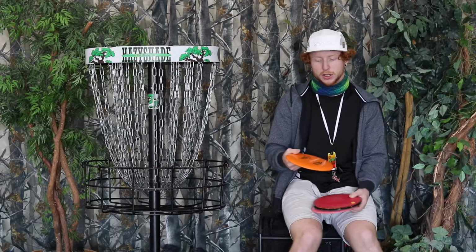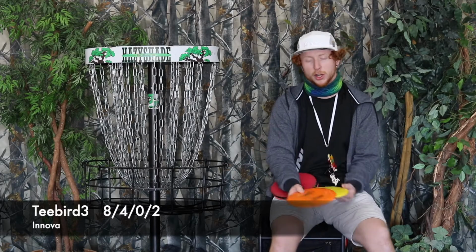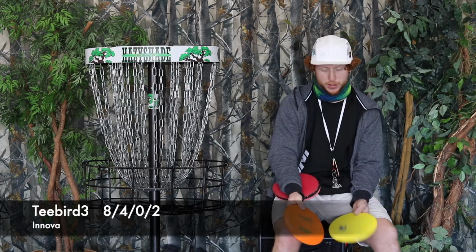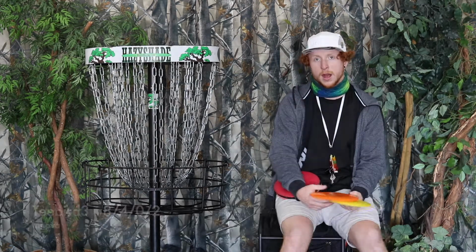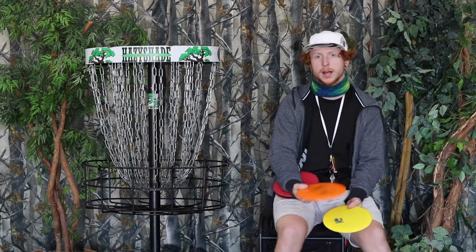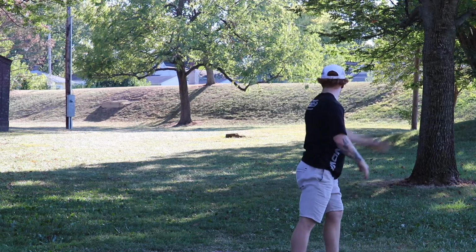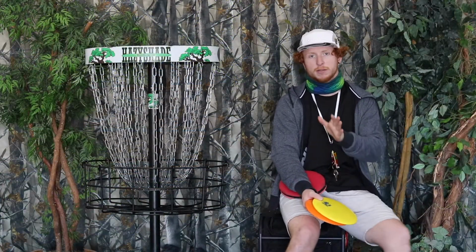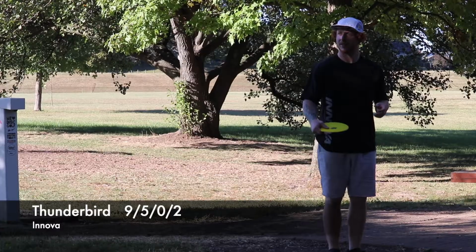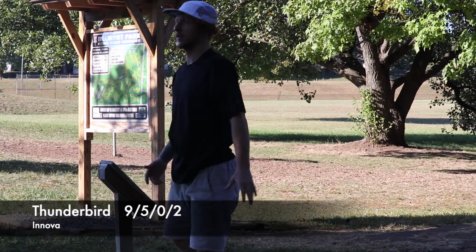Then the guys kind of talked me into getting a T-Bird 3 and a Thunderbird. The Thunderbird is going to be a little bit higher speed. It's a 9 speed, with the T-Bird being an 8. I feel like I can control the T-Bird 3 a lot better and have it fade just a little bit for me. But if I need something that I can throw almost the exact same line as my T-Bird 3 with a little bit more fade, I throw my Thunderbird. They're kind of just faster speed TLs or TL3s.